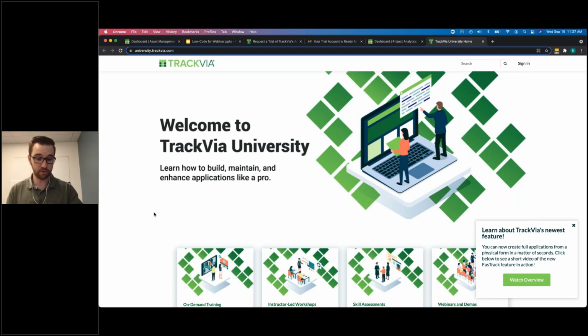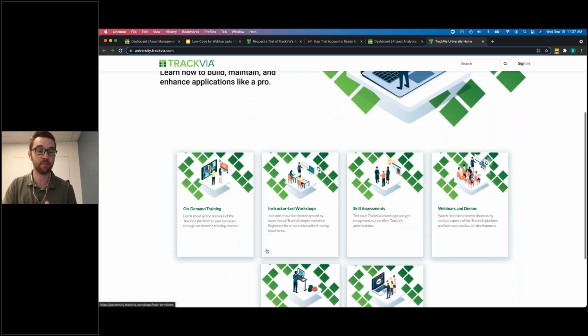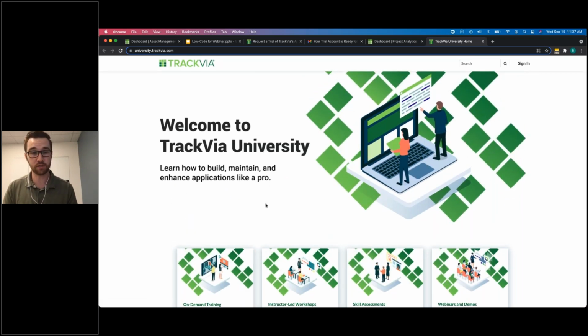TrackVia has 3 different levels of certification. You can be a certified level 1 admin, a level 2 admin, or a level 3 admin within TrackVia. All of those courses are available for you for free within TrackVia University, and you can go through them at your own pace. We do also offer live courses if you want a live instructor-led course, but even before you become a customer, you can go through all of these courses, really feel comfortable with TrackVia before you talk to anyone on our sales staff about potentially becoming a customer.